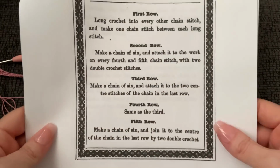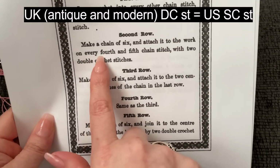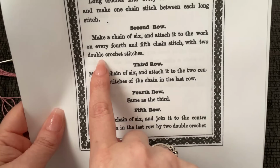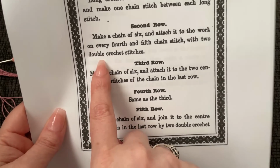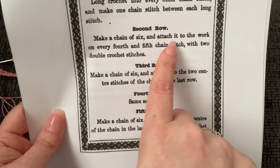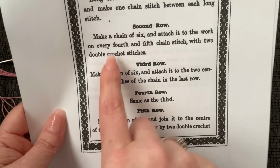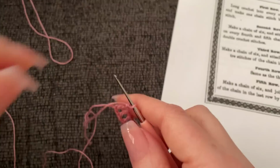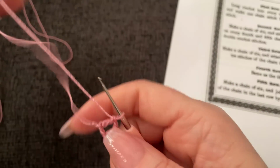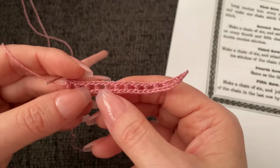Let's move on. Second row, make a chain of 6 and attach it to the work on every 4th and 5th chain stitch with 2 double crochet stitches. Now that's going to be single crochets, okay? UK double crochet translates into a US single crochet. So make a chain of 6 and attach it to the work on every 4th and 5th chain stitch with 2 single crochets. They're talking about chain stitches again, and it has me worried. By the way, I have 1 extra chain stitch I didn't work. I couldn't work. I don't know what they mean by, oh, wait a minute. This time chain stitches does make sense because we have chain stitches.